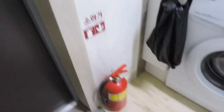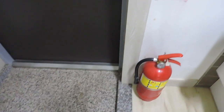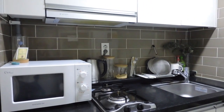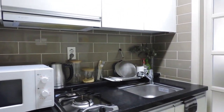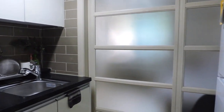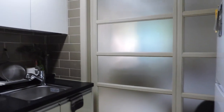There's a fire extinguisher here, which thankfully I haven't needed to use, and I hope that I never have to use that because it's super scary. So yeah, I'm just gonna give you a few. Here it is, my kitchen. I really like it. I really love this sliding door. It's so cute. I love the color. I love the color of the wood.